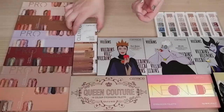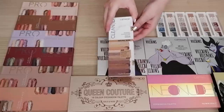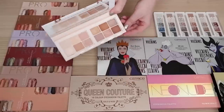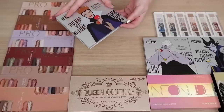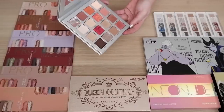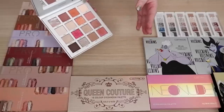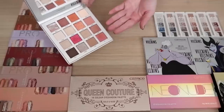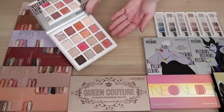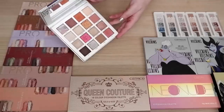This palette is the Clean ID Natural Nude Eyeshadow Palette. It's vegan. And this was sadly a little bit disappointing. The Evil Queen palette was also disappointing because it had pressed glitters. A lot of these shades are very repetitive. These marble shades didn't really show up very well. So I would just end up with a handful of shades in this palette that I could still use, but the packaging looks really pretty.